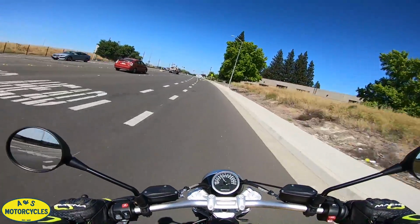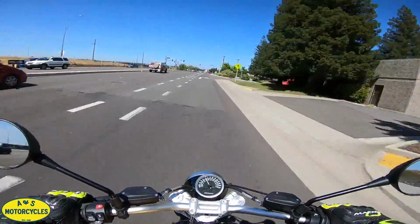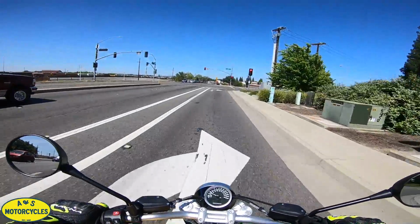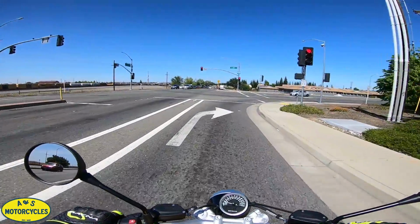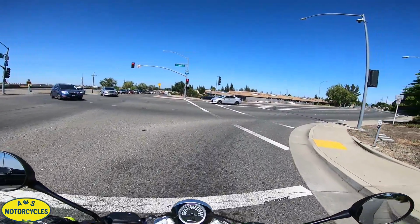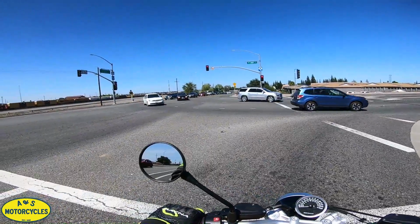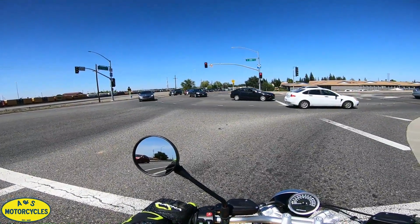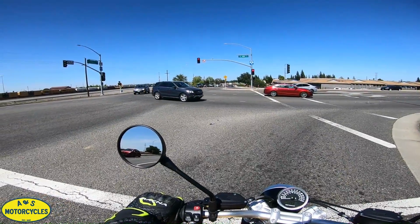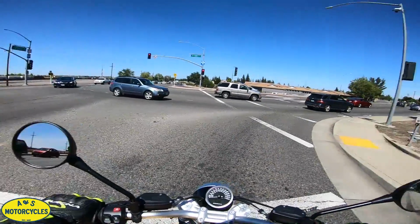So on higher revs, a little bit of vibration in the bars. Not much, but a little bit. And I don't like the downshifts on the clutch, because it's not a slipper clutch, it's an old traditional clutch. It chirps the tires a little bit, so you can't really be aggressive with the shifts on this thing.